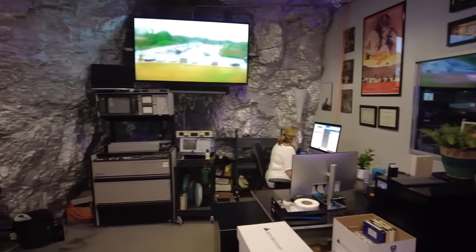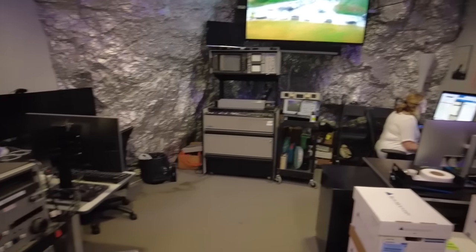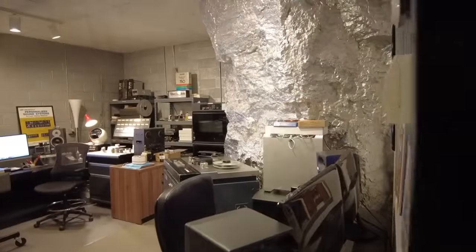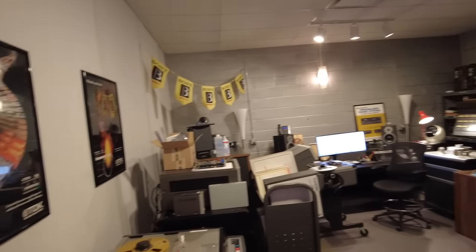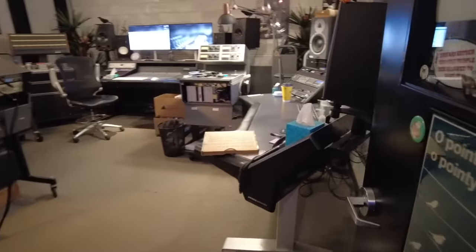Well, they've got some vintage video gear here. Look, a U-matic. I think they're set up pretty well in here. Sony Betamax, that's my format of choice. What's going on in here?